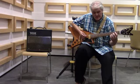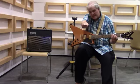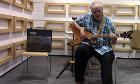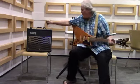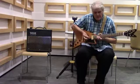But the intonation is quite good. The action is just a bit high, but it's mainly because the neck is completely straight. So I'm going to do a little truss adjustment on it. Let me see about some acoustic sound to give you a better sense of the difference in those pickups.